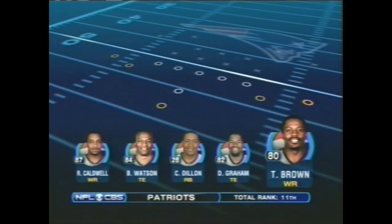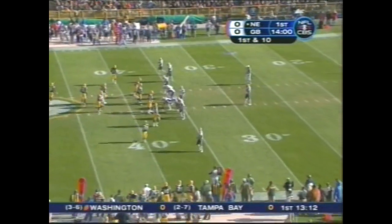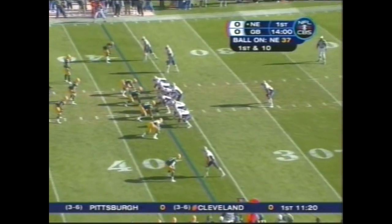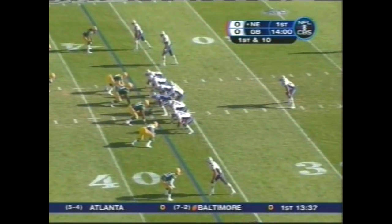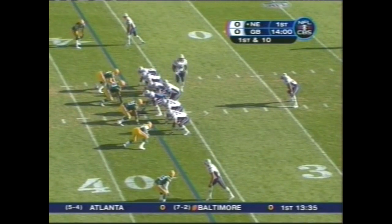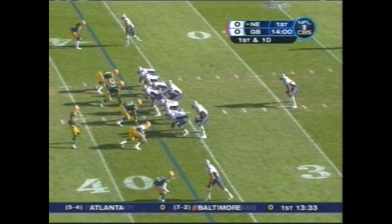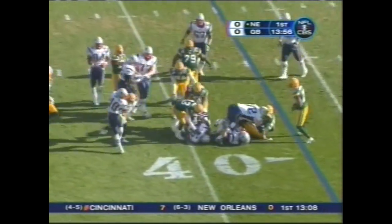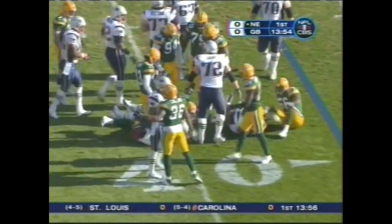He's also playing wide receiver, his usual offensive slot. Line of scrimmage, the New England 37. Corey Dillon, the lone back behind Brady as he goes to work. And this is Dillon to about the 40-yard line.